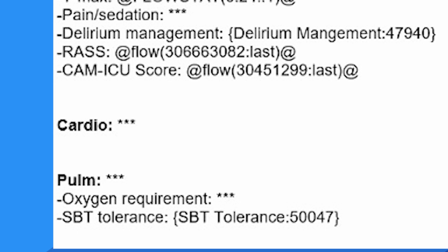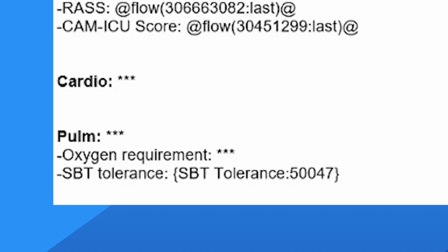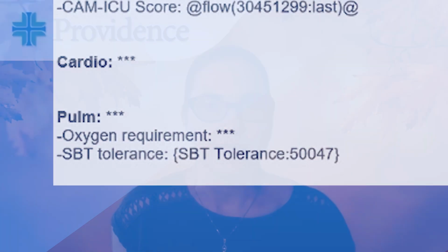We then get down into TMAX, which gives our providers some information about our infectious state. We then get into more infection prevention stuff by pulling data from the chart on Foley days, central line days, and just bringing that information forward for our multidisciplinary rounds.